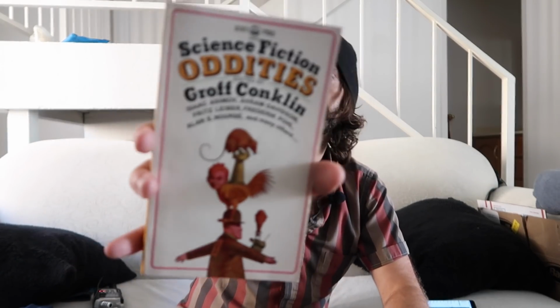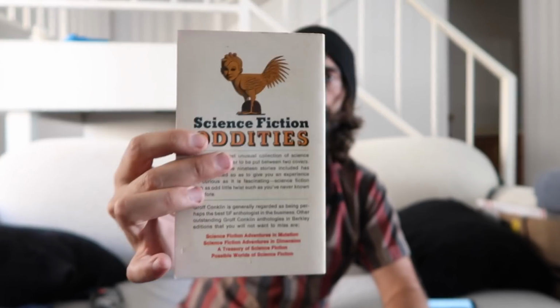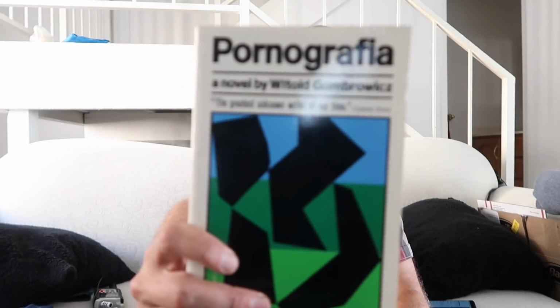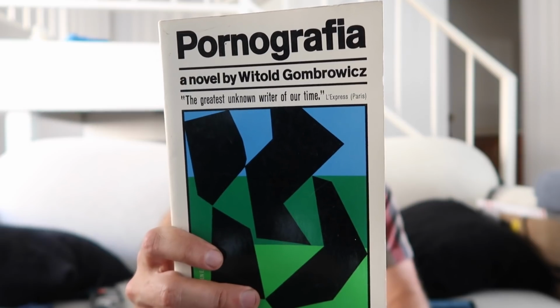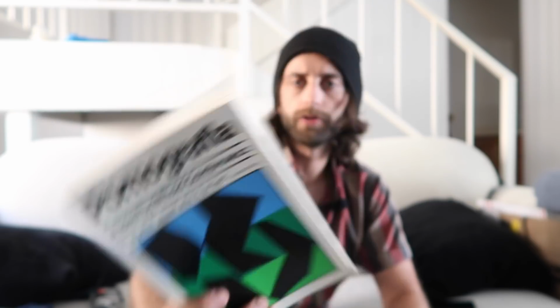Here's a sci-fi story anthology. These tend not to be worth nearly as much as the actual novels, but this one is pretty rare, and I think this is worth like 20. This is an obscure novel, I think from Eastern Europe. Yeah, Poland. It's a Polish novel that is really very out of print, I think, and this is worth something or other. I don't remember exactly how much.